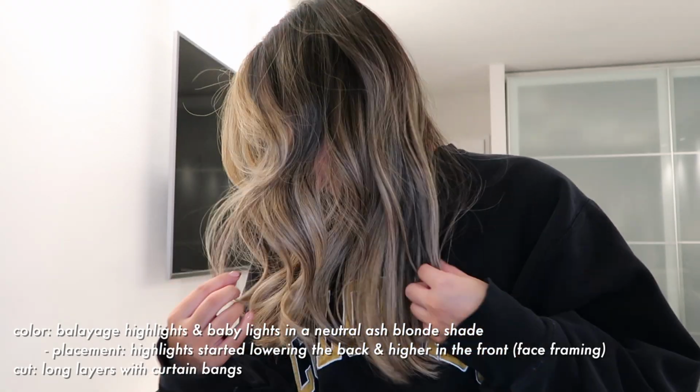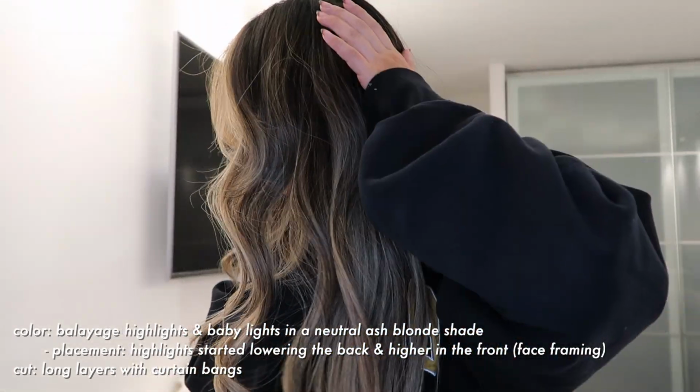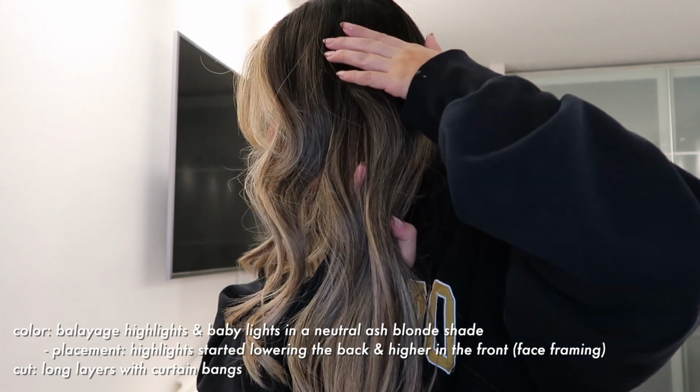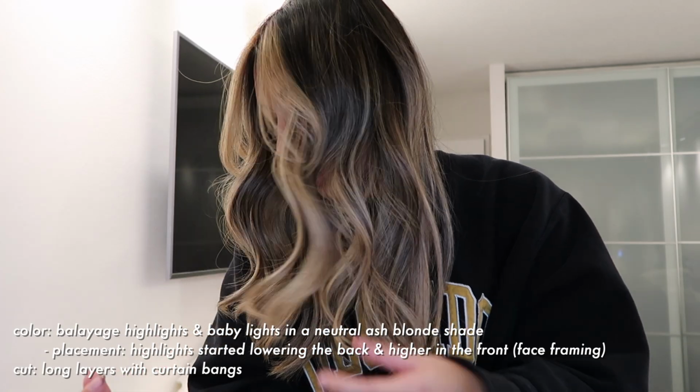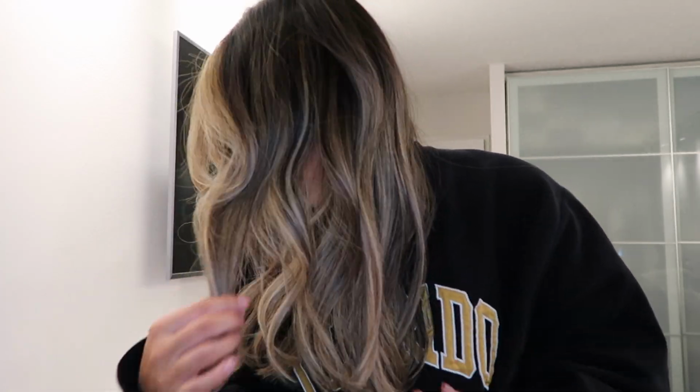Super duper cute. And then for the highlights, overall in my head, I get them starting lower, and then I get more highlights concentrated in the front so you guys can see, and then I get them super duper high. So this is like my money piece, and I got curtain bangs, so super duper cute.